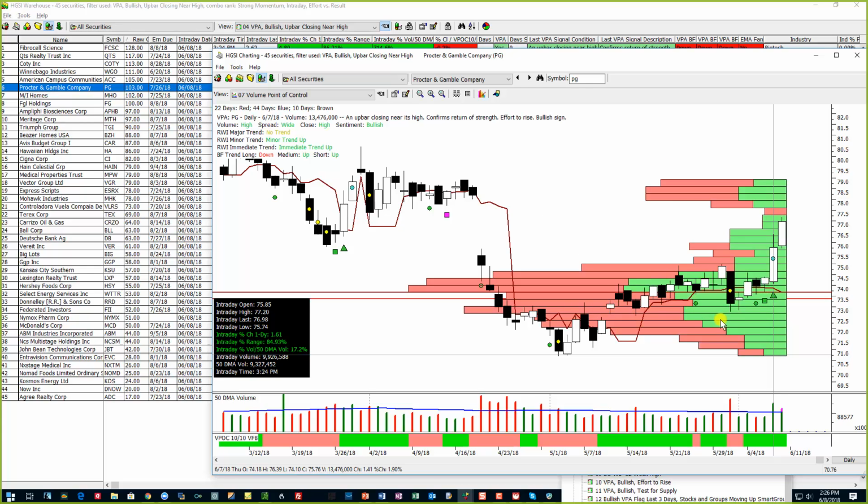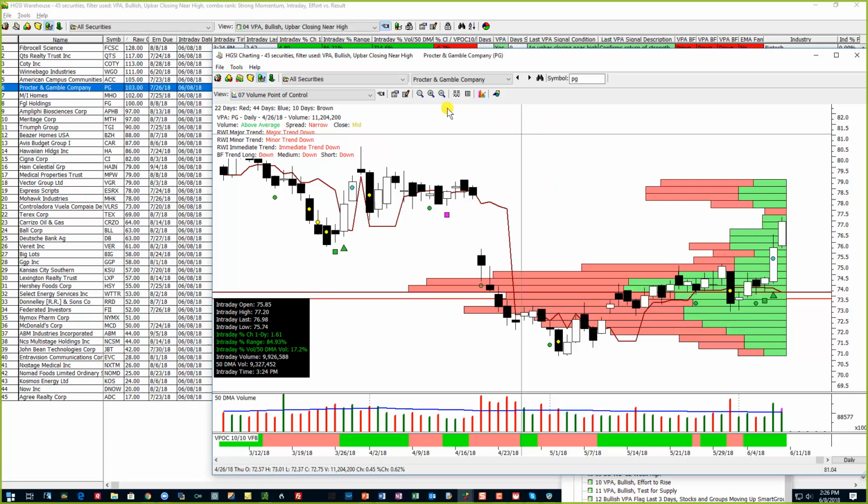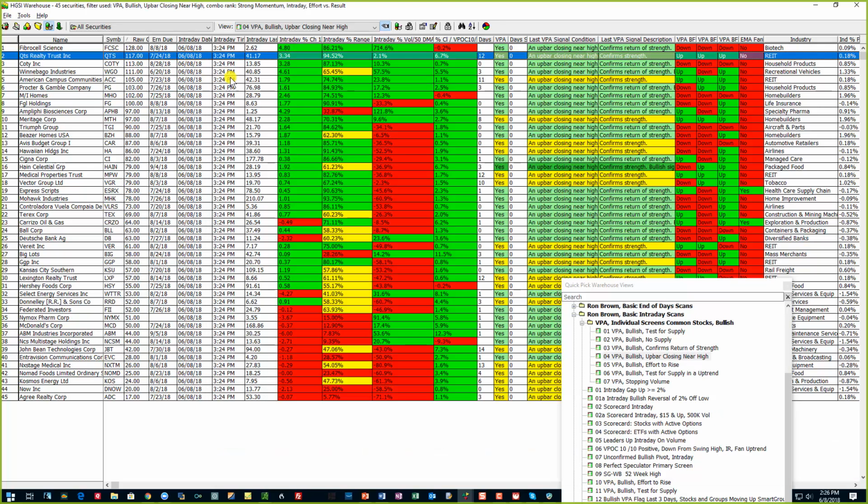But most of the volume over this time period was trading at this volume point of control. This was an extreme. Actually, this was an extreme up here too. And now we're moving. But if you put the buckets on here, this line represents where most of the volume has been trading for a particular stock. All right. Let's just leave it on here for a minute.